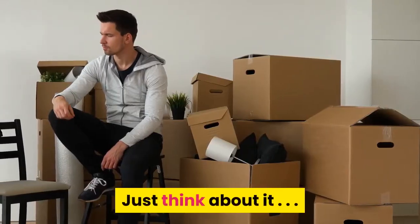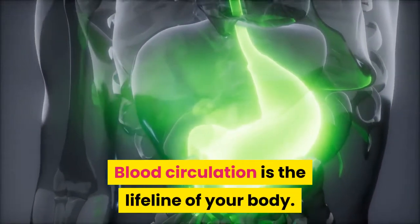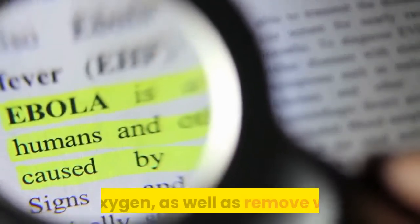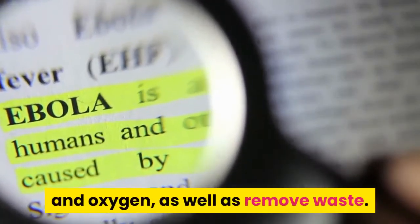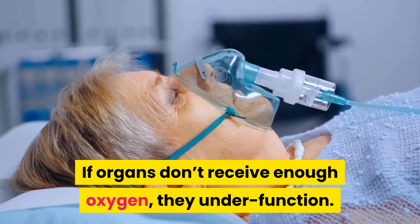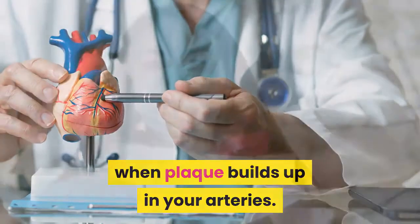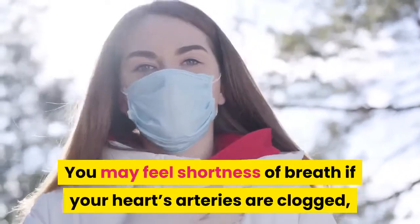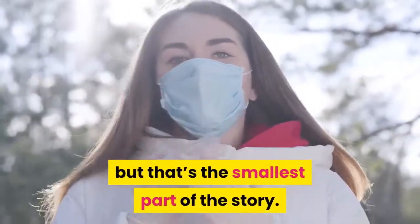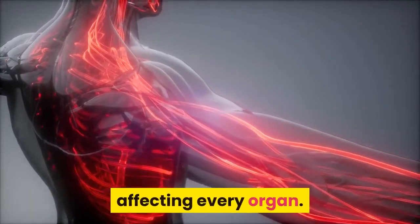Just think about it. Blood circulation is the lifeline of your body. Every single cell depends on blood to bring it nutrition and oxygen, as well as remove waste. If organs don't receive enough oxygen, they underfunction. And that's exactly what happens when plaque builds up in your arteries. You may feel shortness of breath if your heart's arteries are clogged, but that's the smallest part of the story. The cholesterol plaque builds up in every artery in your body, affecting every organ.